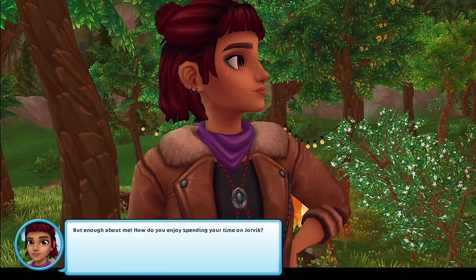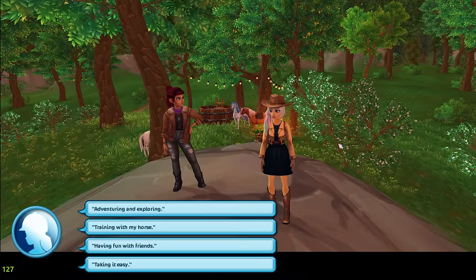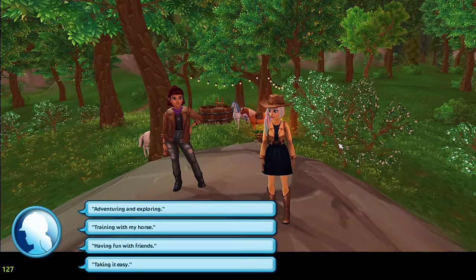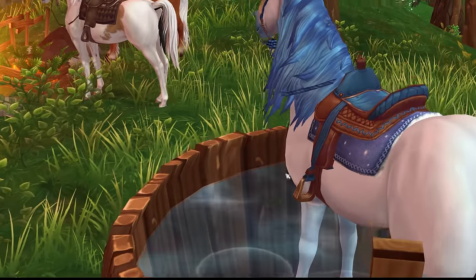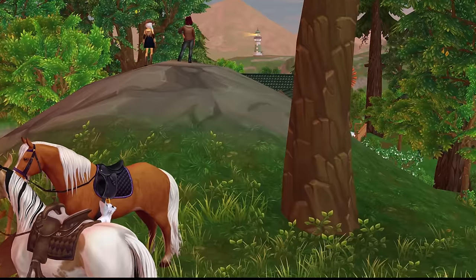But enough about me. How do you enjoy spending your time on Jorvik? Adventuring and exploring, training with my horse, having fun with friends, taking it easy. Definitely adventuring and exploring. Look, Starshine is actually in the tub. This is so cute.